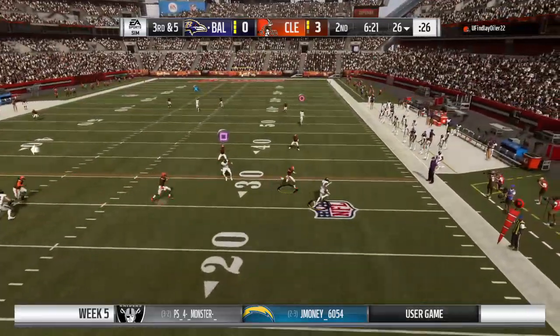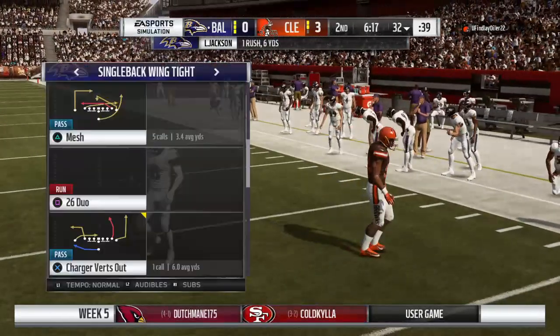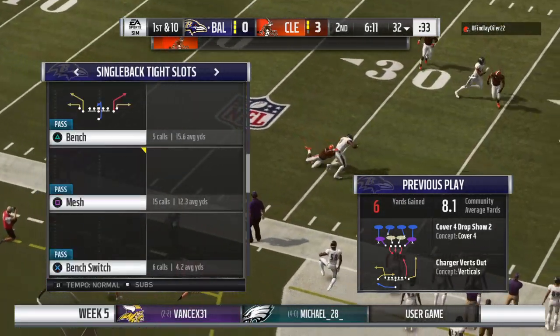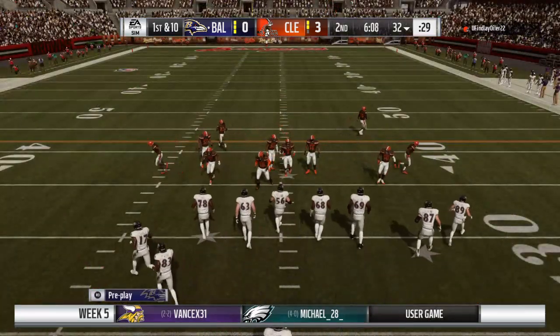Escaping the pressure right. He can run for it, and he will. And he gets it to the 32. Good enough for a 1st down. Maybe not exactly what they had in mind, but that scramble good for 6 and a 1st down. From the 32 now, here's 1st and 10.